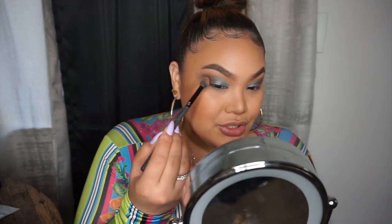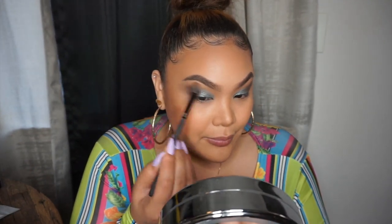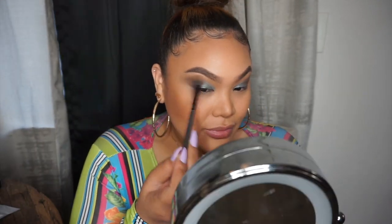Okay, yes, I like how that's looking. We're gonna go back into that bronzer shade, and we're just gonna pop that right above that brown shade that we added, just to marry everything together. And that is it. I love how this green is popping. So I'm gonna come back because I wanna place a brown eyeliner at the bottom of my eyes. So I'm gonna come back with the brown eyeliner and eyelashes, and that is the only thing that I'm gonna do.